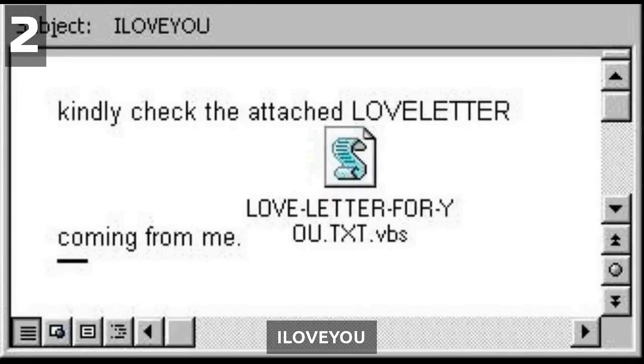Number 2. I Love You. Starting on May 5, 2000, tens of millions of people around the world received an email with the subject "I love you." The email generally contained a small sentence like "Please read the attached love letter from me," and would have a file attached. The file was called loveletterforyou.txt.vbs, and millions of people opened it out of curiosity, perhaps searching for love, causing the script contained within it to activate.